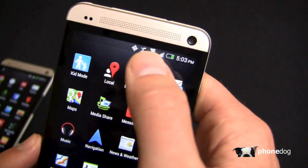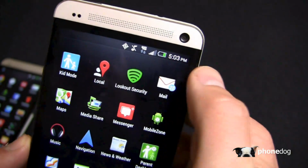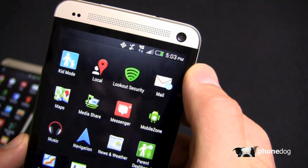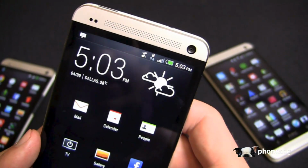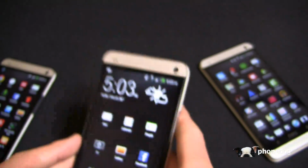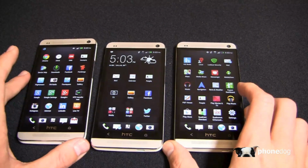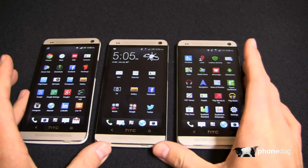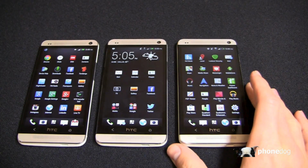This is the Sprint version, 4G logo, more of a stock HTC looking 4G logo. But you'll notice you have 6 bars of service over here as opposed to 5. On the international version, you've got H for HSPA connectivity, and then I've got 5 bars of service over here as well. So 5 bars on international, 5 bars on AT&T, 6 bars on the Sprint version. So those are the ones that come to mind for me when I look at the HTC One between AT&T, Sprint, and the international version.